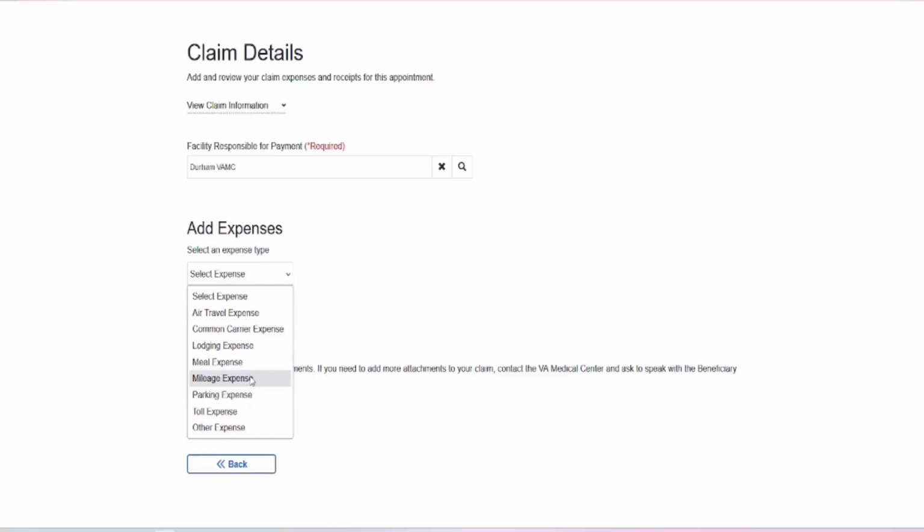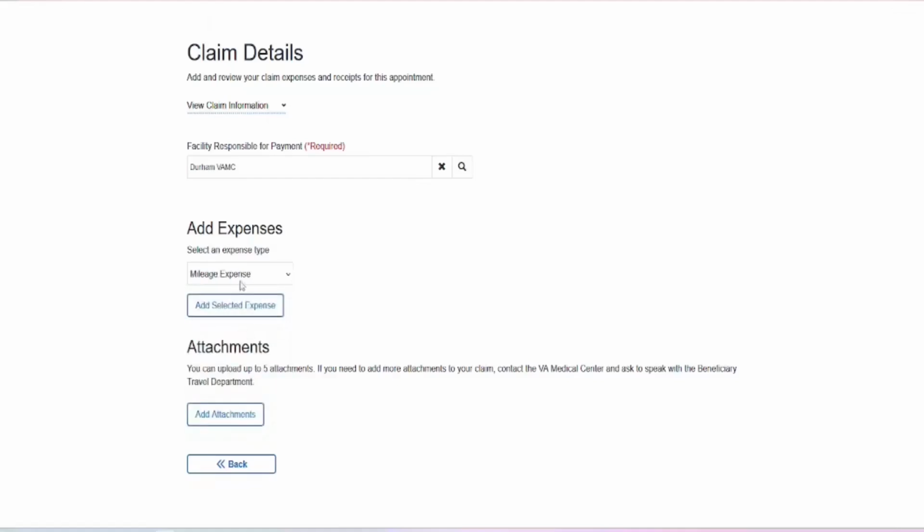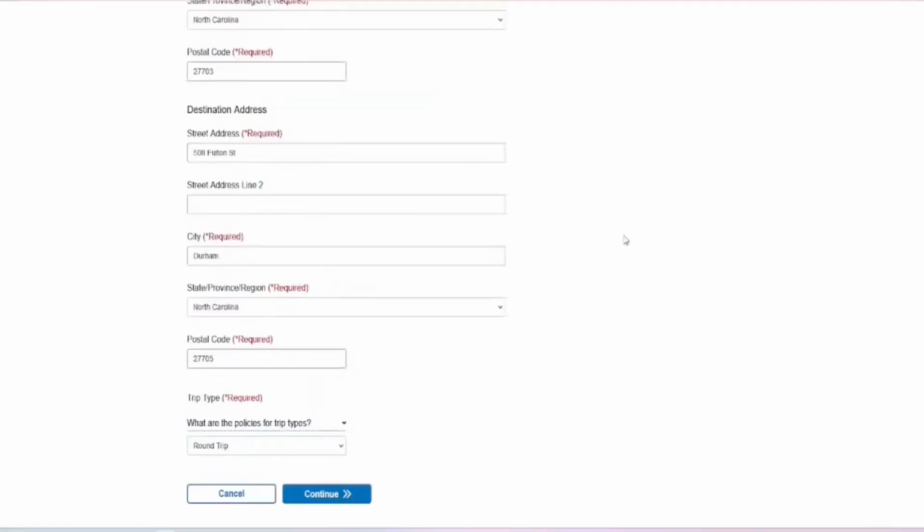Now, for just the standard mileage, it's pretty simple. You're going to click on mileage expense. You're going to add the selected expense. And then all this is doing here, again, it's going to pre-fill everything. It's going to input your starting address and the destination you went to. It's automatically going to give an estimate of what the mileage was. You select whether it's a round trip or the other option, one way. It was a round trip because you went there, you went back.